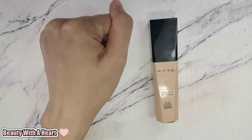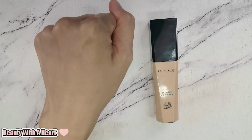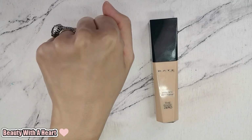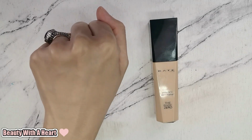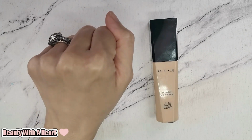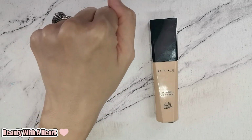This Kit Base Zero foundation has a very interesting texture. It turns from a liquid to powder on the skin. So on my skin, it feels lightweight and a little powdery in a good way, and my skin feels refreshed. The foundation is not sticky and has no fragrance.